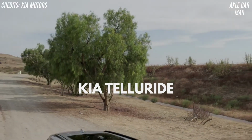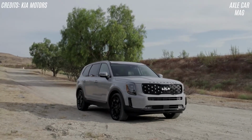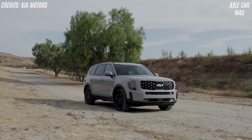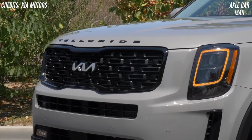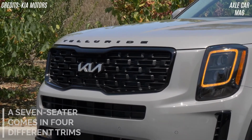Number 6. 2022 Kia Telluride. The stylish Kia Telluride is the best of all worlds. It has style, comfort, and value in a family-friendly SUV. There are 4 different trim levels for the Kia Telluride, which is a 7-seater car.